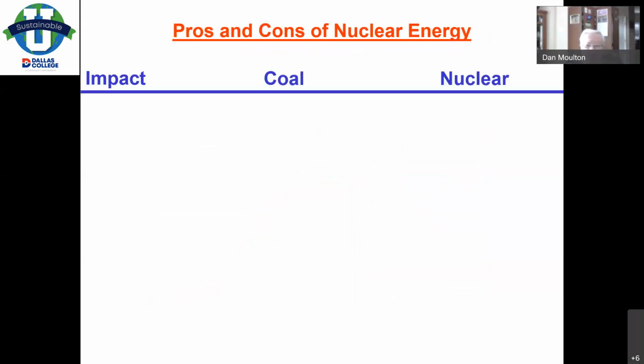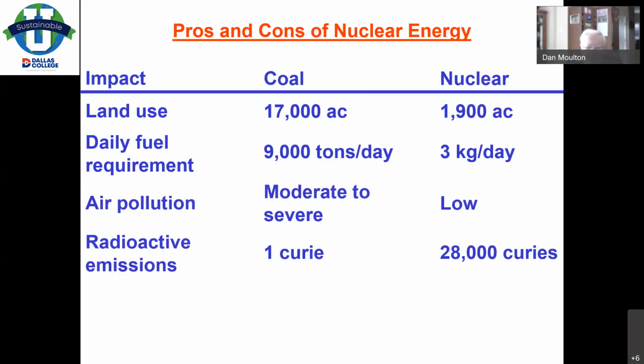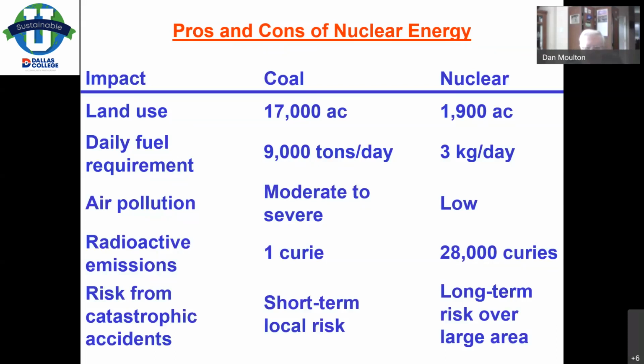Let's look at the pros and cons, some of them. Impacts on land use. Coal uses a lot of land, of course, to mine it primarily. Nuclear, much less. Daily fuel, coal uses 9,000 tons a day, 3 kilograms a day for nuclear. Air pollution is moderate to severe for coal, and it's very low for nuclear. Radioactive emissions are, of course, practically nothing for coal, and a lot for nuclear. Catastrophic accidents: short-term local risks from mishaps at coal plants, and a long-term risk over a large area if you have a serious mishap at a nuclear plant.